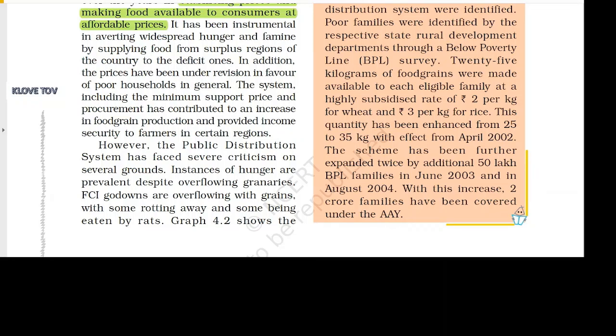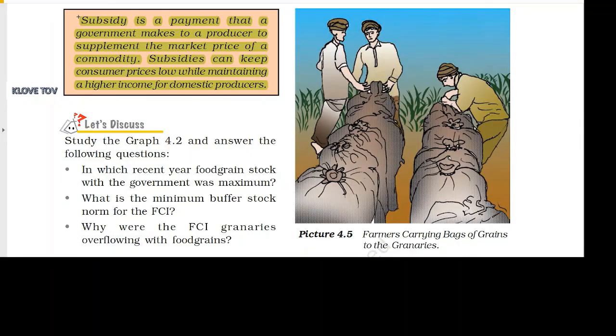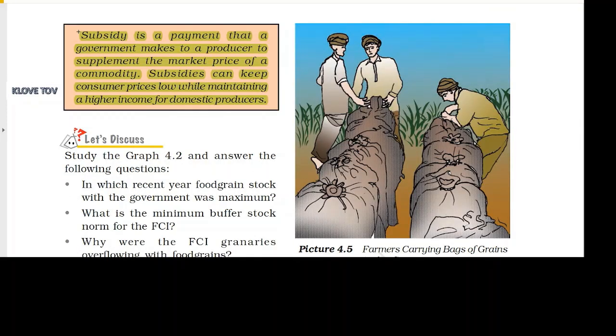This quantity has been enhanced from 25 to 35 kgs with effect from April 2002. The scheme has been further expanded twice by an additional 50 lakh BPL families in June 2003 and in August 2004. With this increase, 2 crore families have been covered under the AAY. Subsidy is a payment that a government makes to a producer to supplement the market price of a commodity.